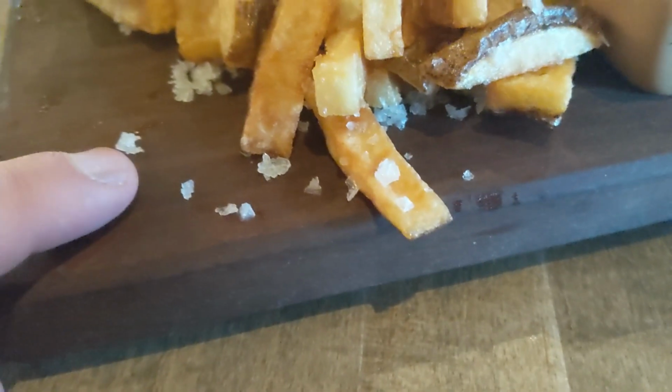Fries were really good. They were tossed in a nice flaky, almost like a Maldon sea salt. Probably was Maldon sea salt. It didn't really stick too well, but that kind of made a little game where you tried to bite into a fry and pick up a little crystal of salt. That was a kind of fun part of the dish.